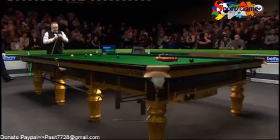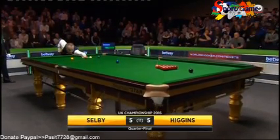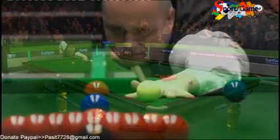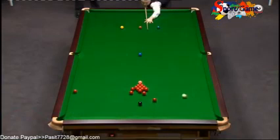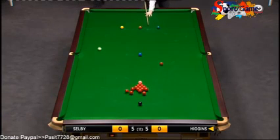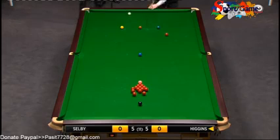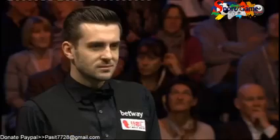The deciding frame. To the semi-finals and a meeting tomorrow with Sean Murphy, conqueror of Luca Brecel, in a rather more one-sided encounter. This has been anything but. It's been a heavyweight battle, and it's going to the 15th and final round. Well, there was one guaranteed winner this afternoon, Phil, and that was the game of snooker. Great advert.